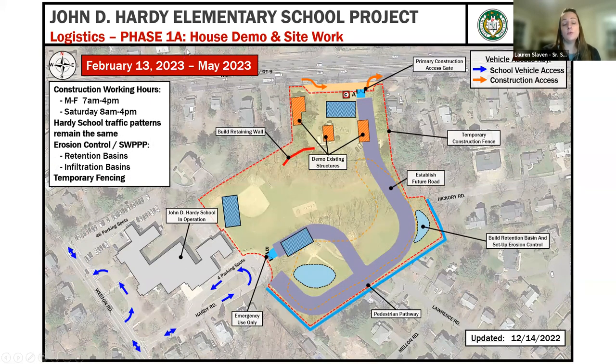So during week two, which is February vacation, when the students are off for the week, we'll be establishing on the south side of the site a temporary pedestrian walkway that will be able to get students from Hickory Road and Lawrence Road to the existing school for operations. At that time, during break, we'll also be establishing a 6 foot high chain link fence around the perimeter of the job site with scrim, which is a green mesh material on the fence.